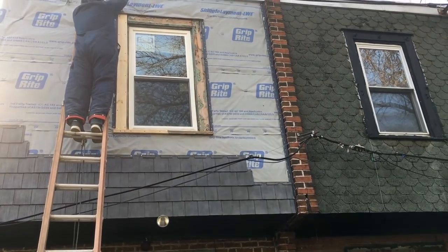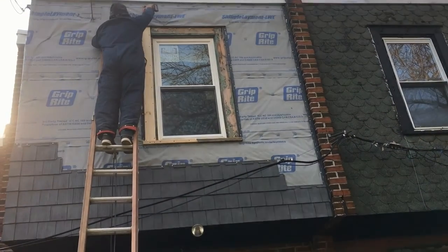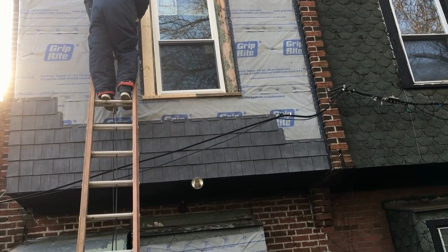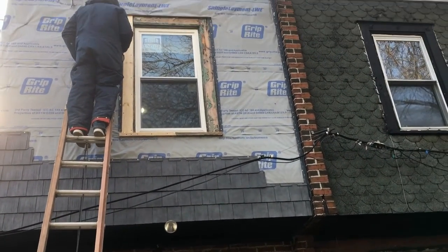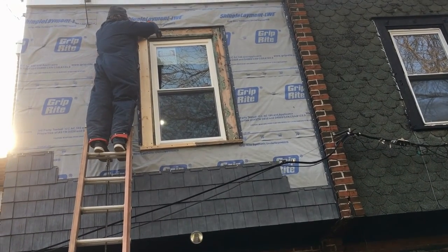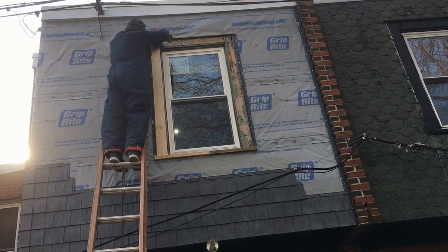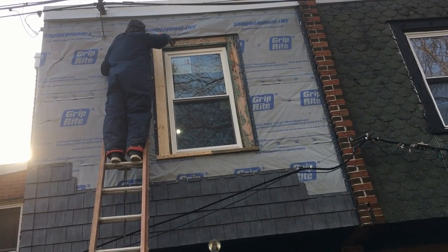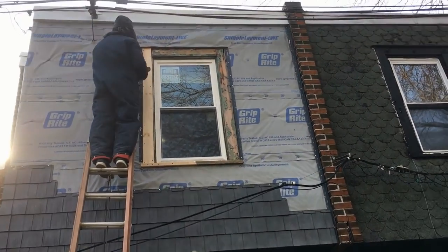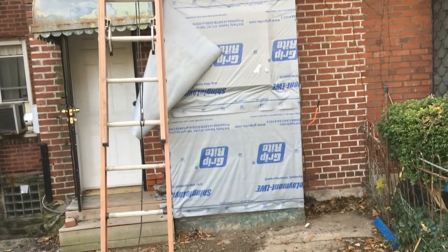Up on the ladder fixing the window, and we had to replace the rotted sill before we could finish the siding, so we decided to go ahead and replace this board, which was pretty bad also. So once this is done, hopefully we can continue with the siding, and maybe we can at least finish this bay today, or maybe the lower bay also.